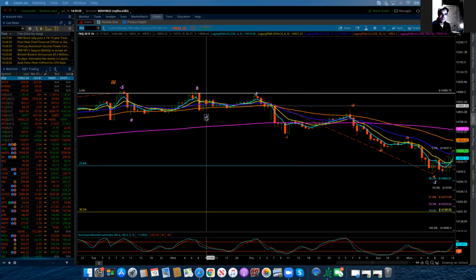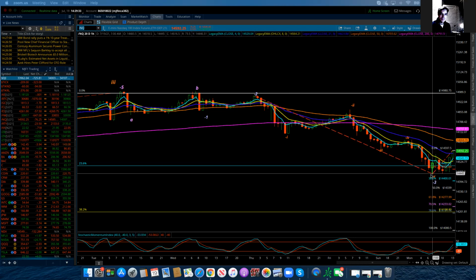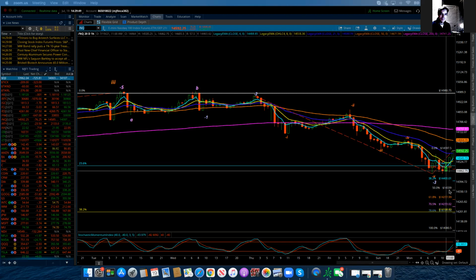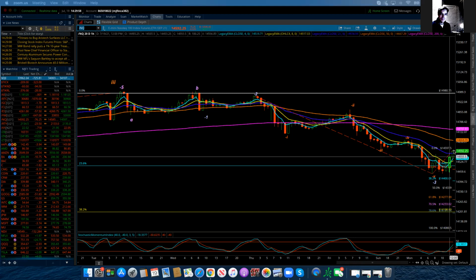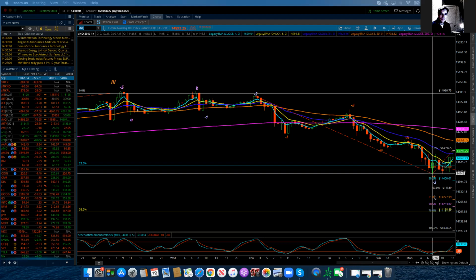Within that, we have 1 of C, 2 of C, and it looks like 3 of C completed at today's low. And then we're in a little fourth wave bounce up, which may be complete at the closing levels this afternoon. If it is, then that would be wave 4 of C, and we'd be looking for a fifth wave decline to finish the entire C wave. In other words, if this is indeed the top of this small fourth wave, then we're going to be able to see the C.